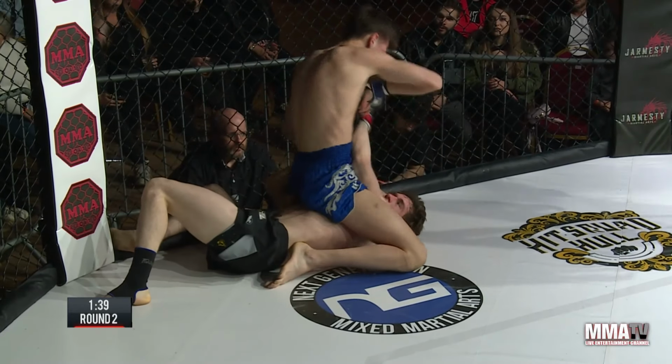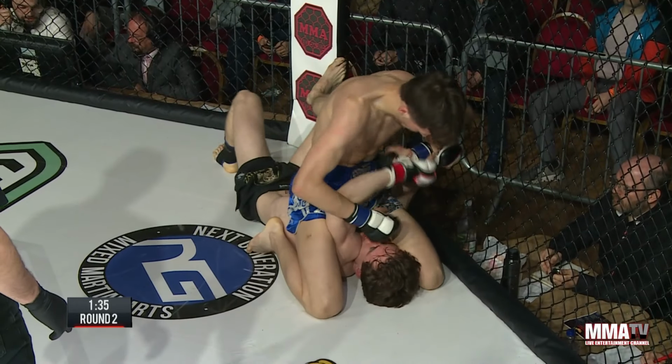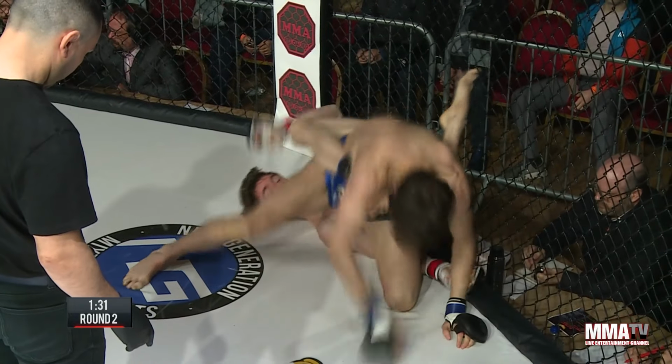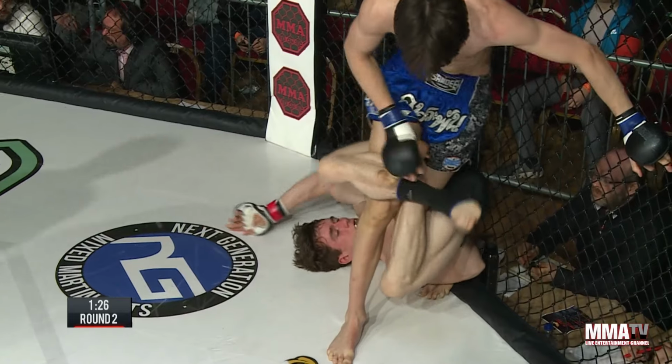Basnett maybe finding an escape out the back door, but it doesn't look so now. Well, Roach has given himself armbar options from here, triangle options, and obviously ground and pound. Oh, but Basnett sneaks out the back. Very nice. Nice work by Basnett there.